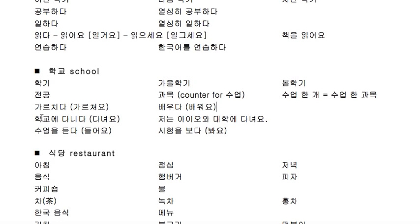그다음에 학교에 다니다. 다니다. Please use this word for going to school. Don't say 학교에 가다. 학교에 가다 means just going to the building of the school. 학교에 다니다 means to attend school regularly. 다니다 means to go to some place regularly to attend. Please remember this, 다니다 with 학교에. Always like this.